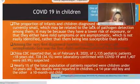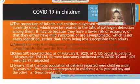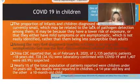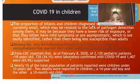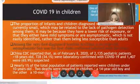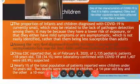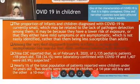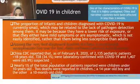Now, a bit of history. So the very first diagnosed family in China had a 10-year-old asymptomatic boy, which was only screened, and that's how they diagnosed him. Afterwards, they diagnosed another 7-year-old, who had a cough and fever. Now, China actually conducted the biggest study, which included 2,135 pediatric patients less than 18 years. 34.1% were lab confirmed with COVID-19, and about 70% were suspect.